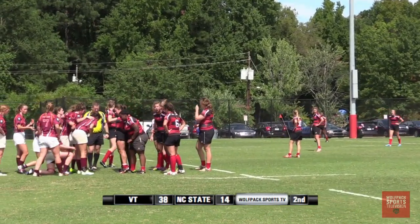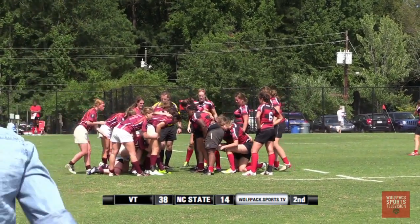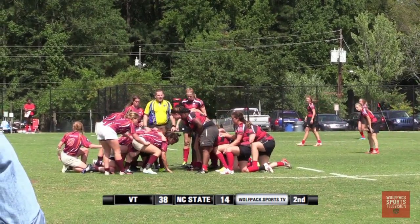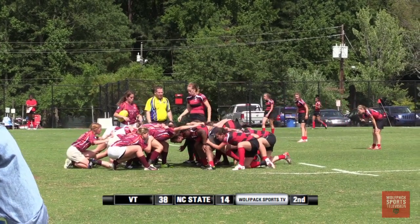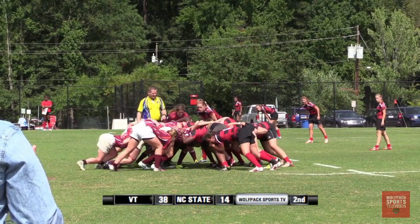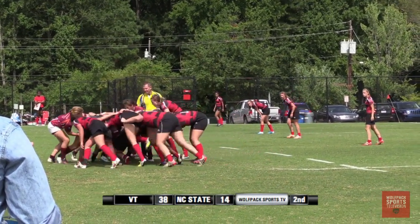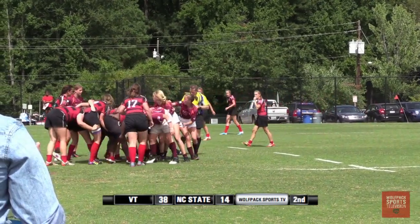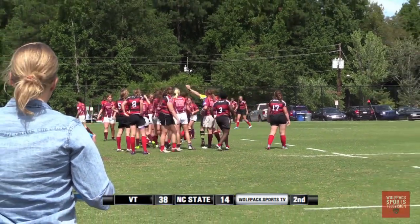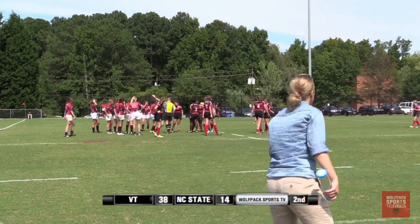In any case, here comes the scrum. And Virginia Tech will roll in. Tough break there for the Wolfpack. And here we go, the ball's in. They're gonna try and wheel it, unsuccessfully so. NC State forced to back up here.